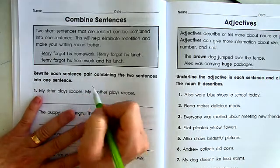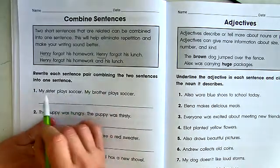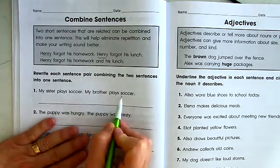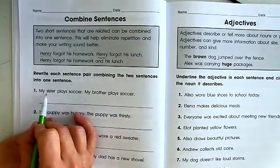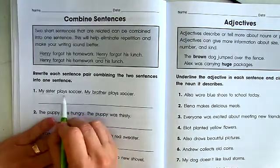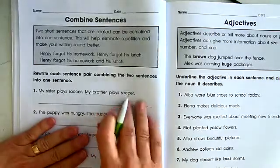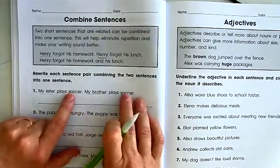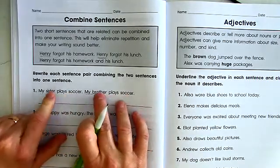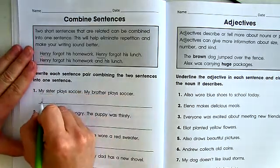Sometimes it's going to be the other way around. For instance, number one, my sister plays soccer. My brother plays soccer. This is the subject, my sister, my brother. This is the predicate, plays soccer. So the predicate is the same in both of these sentences. So we're going to combine the subjects to make a new sentence.